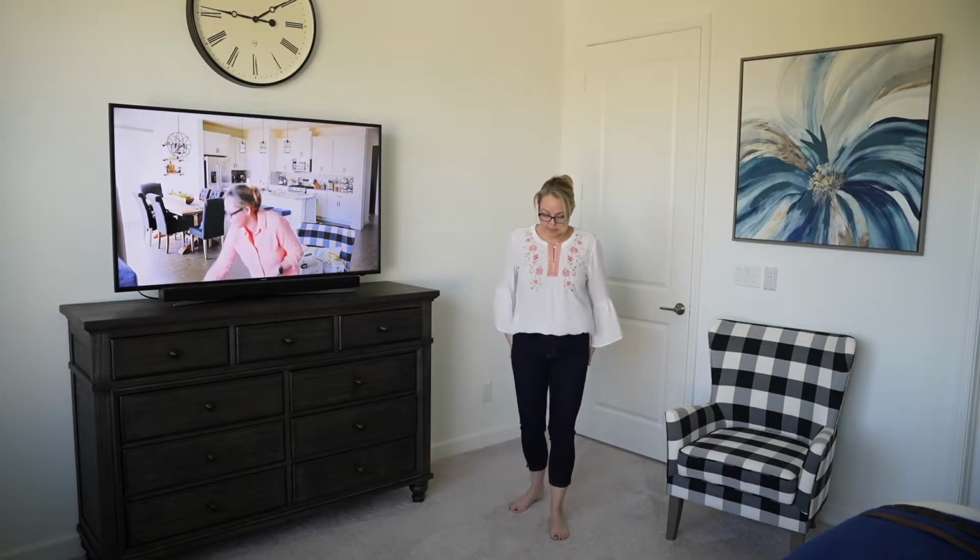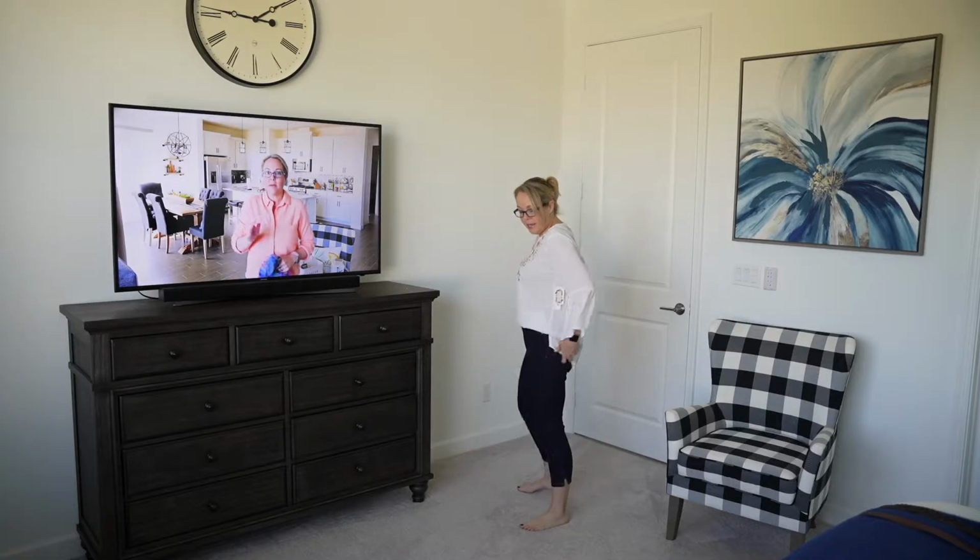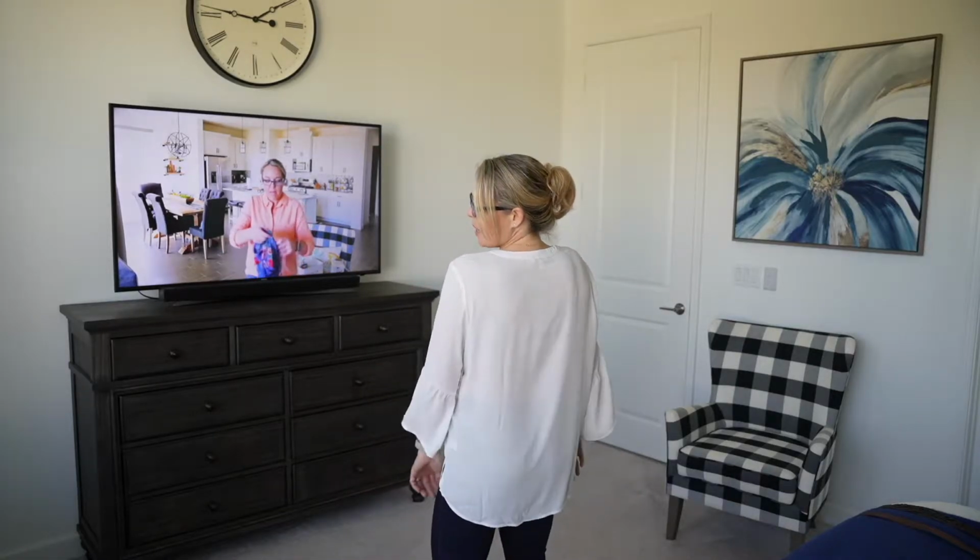But let me back this up right over here so you guys get a full length. I did the half tuck with the Capri pants, but I really think this would be great with a pair of black leggings as well. Let me untuck that for you guys so you can get a good idea. Here you can kind of tell it is a little larger in the size medium, so I don't know. Let me know what you guys think.